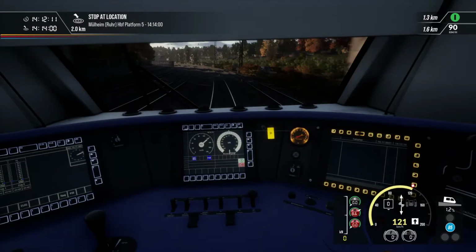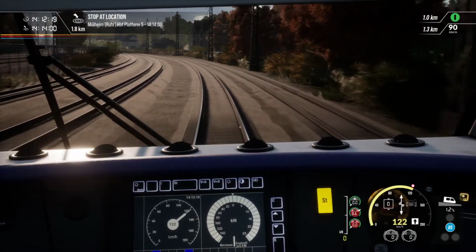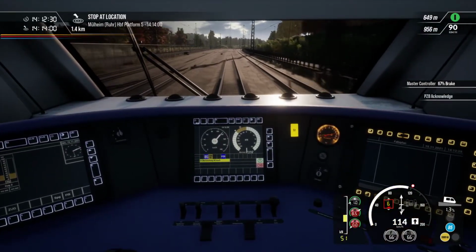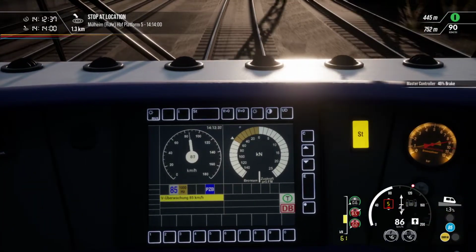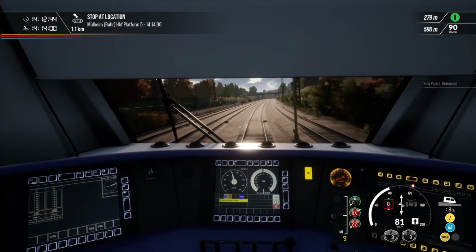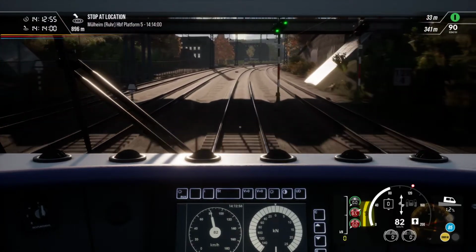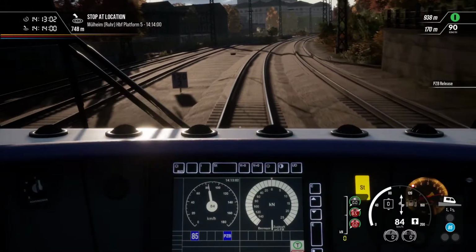Oh, we've only got two stops left. Or three, I don't know how many I counted. Duisburg, Mülheim-Ruhr. Yeah, only got two left in the last one. It's quite a quick service. And I'm going to release before we stop, so that it doesn't give us monitoring upon departure.